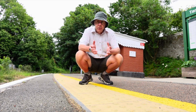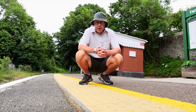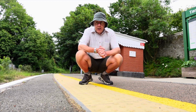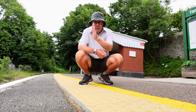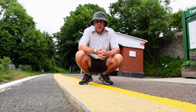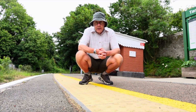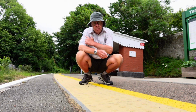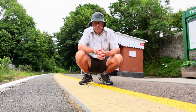And it has a magnificent 12 60-foot wide arches. It's an incredible structure. And this is part of the Tamar Valley Line, so trains are heading to Gunnislake in that direction and back to Plymouth in that direction. Originally, when the railway opened in 1908, it carried traffic from Bere Alston through to Callington, but the Callington part of the line closed in 1966.